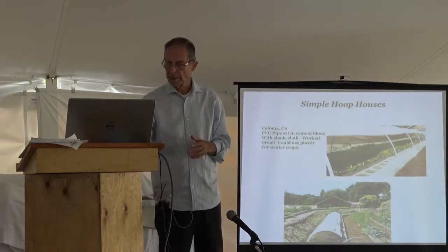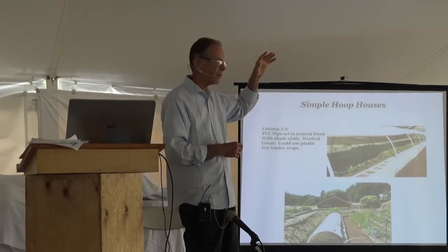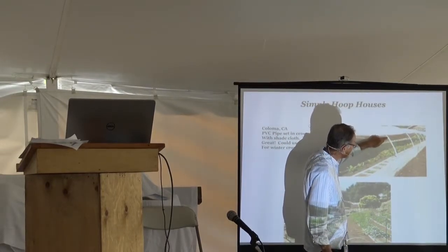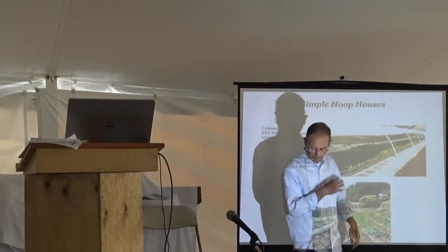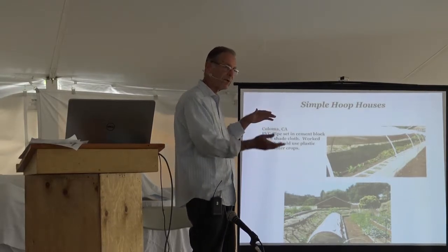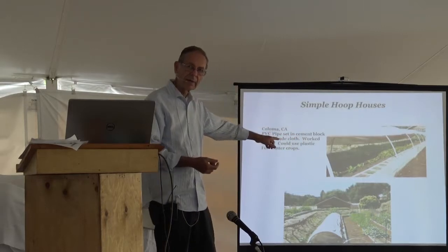But what we did is we took, you can see just the simple hoops there, and then we used a 65% shade. That means 35% of the sunlight is still going through. You can see that here that we can push this back or pull it down. So we would pull this down to about here, so there's about a foot here and about a foot on the other side, so you have free flow of air through there. If you pull that shade cover all the way down, it will be warmer under there than outside. If you have a free flow of air there, you've lowered the temperature by about 15 degrees. So if it's 100 degrees out, that means it's 85 degrees underneath that cover.